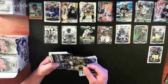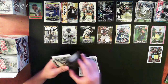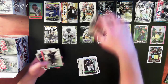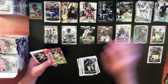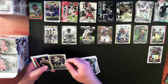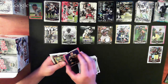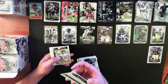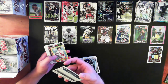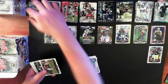4,000-yard club, Drew Brees. Fantasy inserts, Le'Veon Bell and Cam Newton. 1,000-yard club, Dez Bryant. Greatness Unleashed, Jamal Charles. Matt Bosher, Play 60. Code card, Danny Amendola for the Patriots. Pink bordered card, C.J. Fiedorowicz for the Texans, number 257 out of 499. Eli Manning mini.